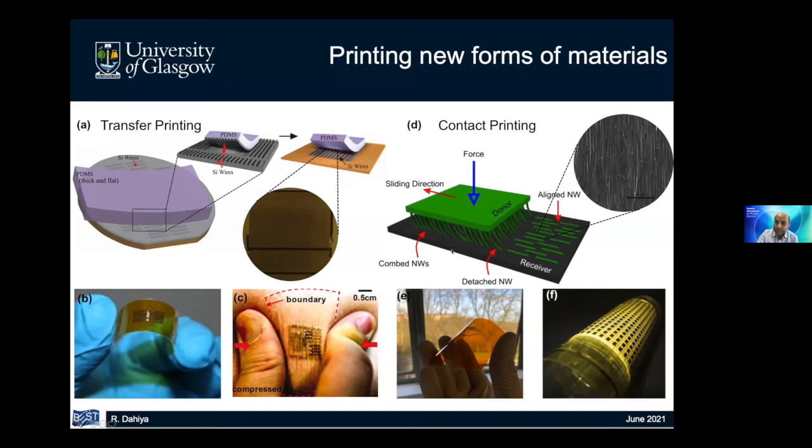The second technique is direct printing of nanowires. You grow nanowires, as you see, in a vertical way. There is no need for PDMS, etc. here. And you can just slide them at a particular speed and particular optimum pressure, and you can transfer these wires onto any substrate. Any substrate means a flexible substrate or a planar substrate. Once you do it, this becomes the electronic layer, which can then further be processed to obtain transistors or sensors.